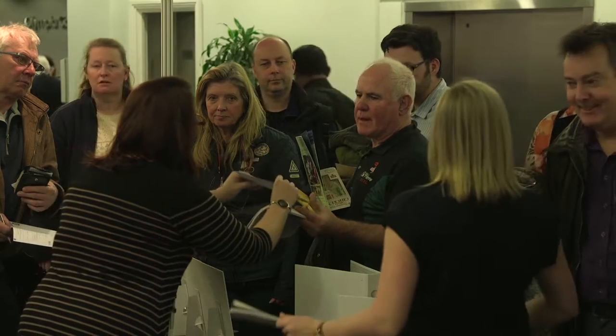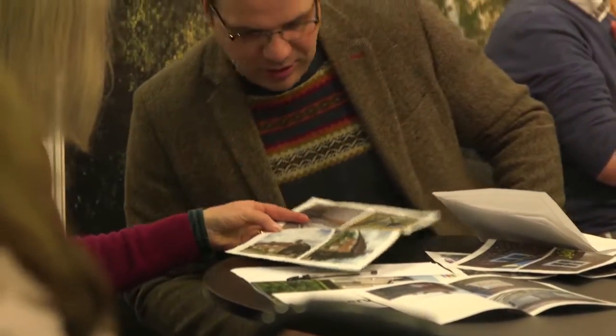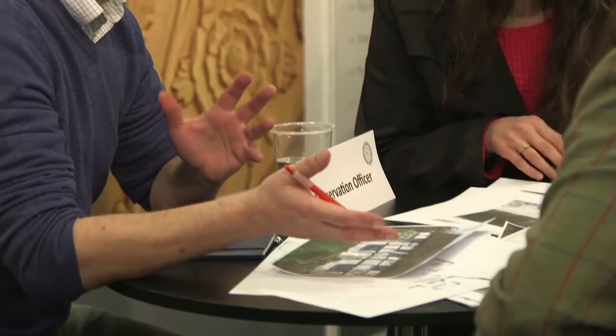Well, the Listed Property Show was created 10 years ago as a means of providing information for owners of listed buildings. What started off as a relatively small event has now gone from strength to strength and grows each year.